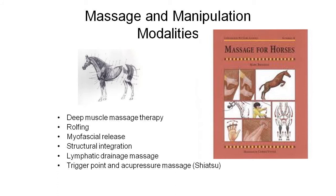There's actually quite a number of different manipulation and massage type modalities that are employed. It's easy to find 30 or 40 of those just by looking on the internet. But some of the most common ones as far as horses go that you'll see out there are deep muscle massage, rolfing, structural integration, myofascial release, trigger point and acupressure, oftentimes termed shiatsu. Again, that kind of goes back and shows the relationship between chiropractic and acupuncture, and that there may actually be similarities between the two, and certainly are similarities in the types of issues that you can address with them.